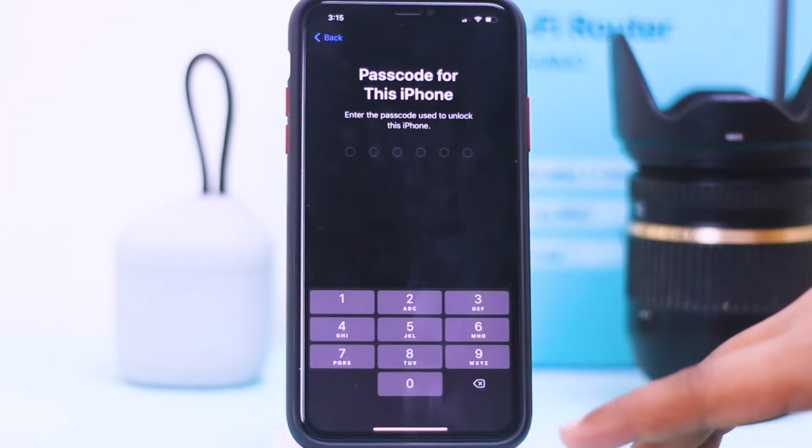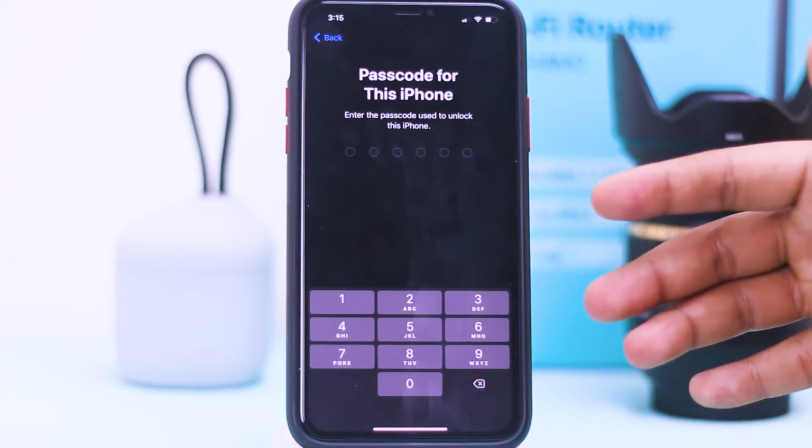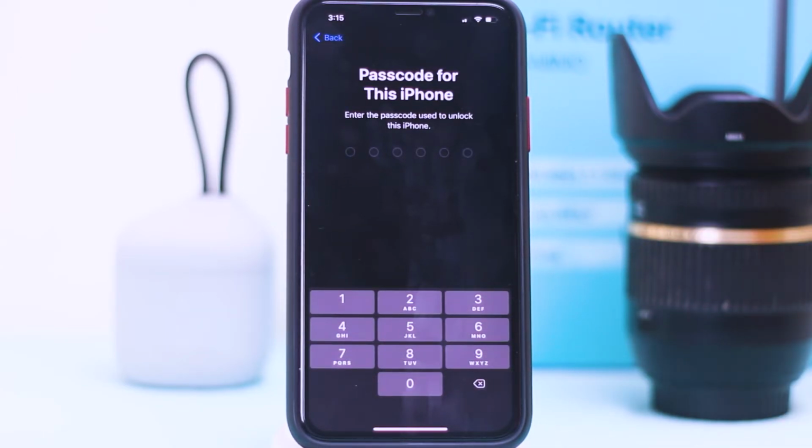then continue. Here you have to input your iPhone passcode. Before resetting your phone, keep in mind that if you reset your iPhone, you are gonna lose your data from your phone. Go ahead and input your passcode, and afterward your problem will be solved.